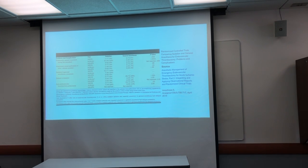And then the last table that they put in there is looking at the complication rate for these patients. Depending on the trial, it was between 6 and 33% of patients who had problematic movement during the procedure, but it didn't seem like that really caused any significant vascular complications from the movement. And then between 6 and 16% had to be converted from sedation to general anesthesia, and typically that was for agitation or airway issues during the case.